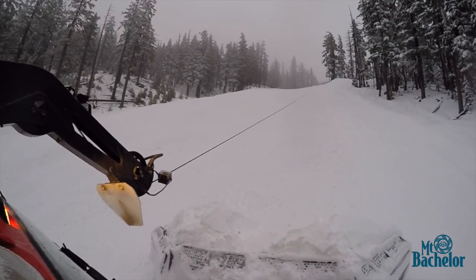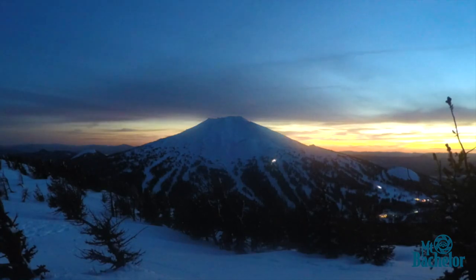The more surface we can put out, the longer we can keep the season going. All the equipment operators, we all work together to keep this place open.